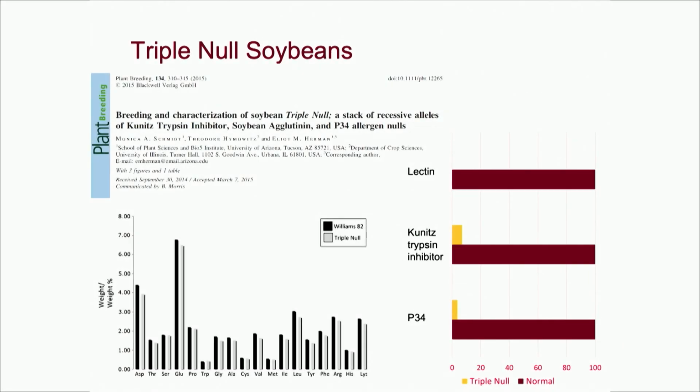So on the allergen and anti-nutritional factor side, we've been working with what have been called the triple null soybeans, which have been developed by Monica Schmidt, Elliot Herman, and Ted Heimowitz in a Williams 82 background, which is a maturity group 4 type of soybean variety. They bred the soybean variety, and they showed that it has a comparable amino acid profile to the normal type of soybean, but nicely it also has basically no lectin, a very, very reduced level of Kunitz trypsin inhibitor, and a reduced level of the P34 allergen.